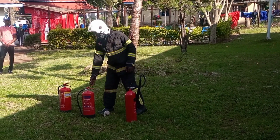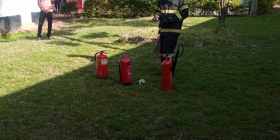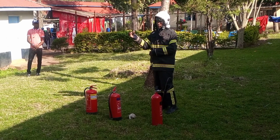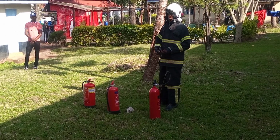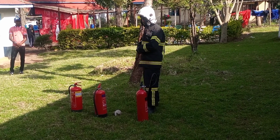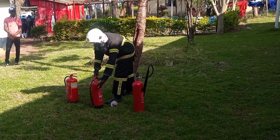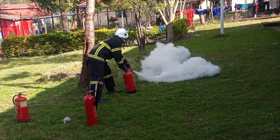And now this is the fodder. Also, we do the same thing on fodder. So don't throw this pin away, because after finishing, you will replace it back. Maybe you are done and the extinguisher still has some left, so you don't need it. So we do the same. So fodder also, you pull, then you turn, then you aim.